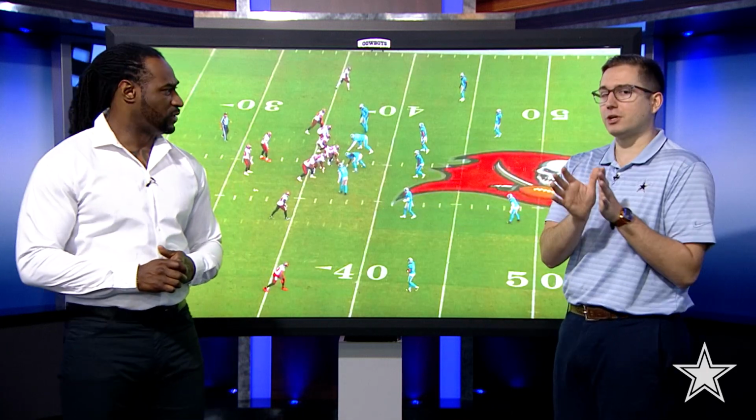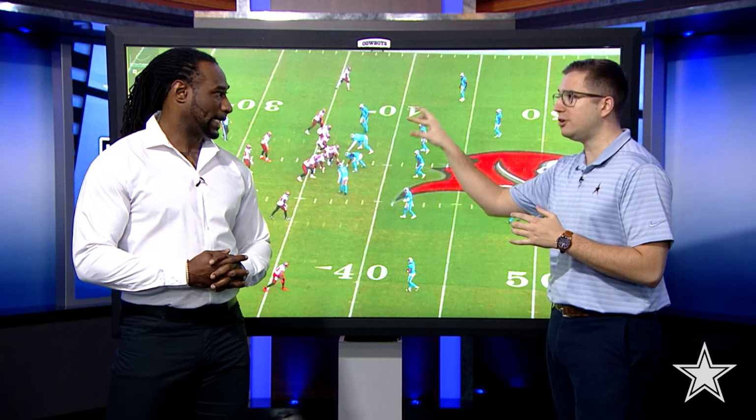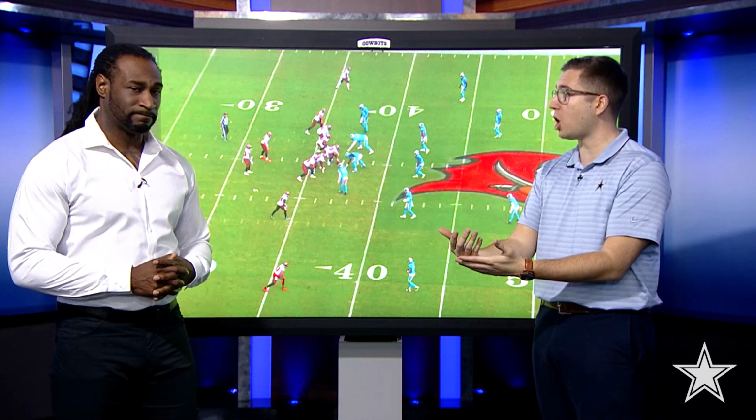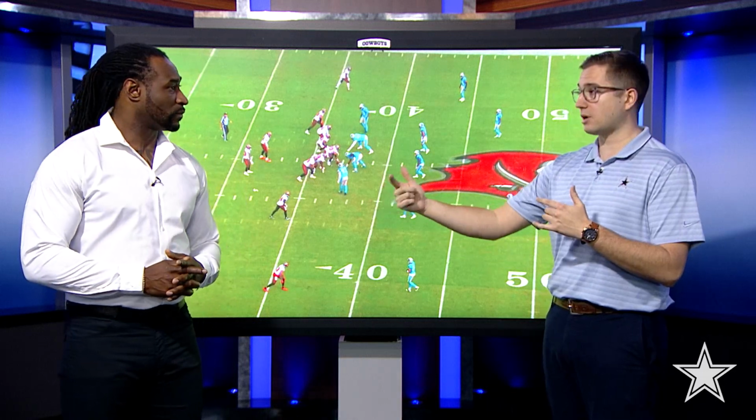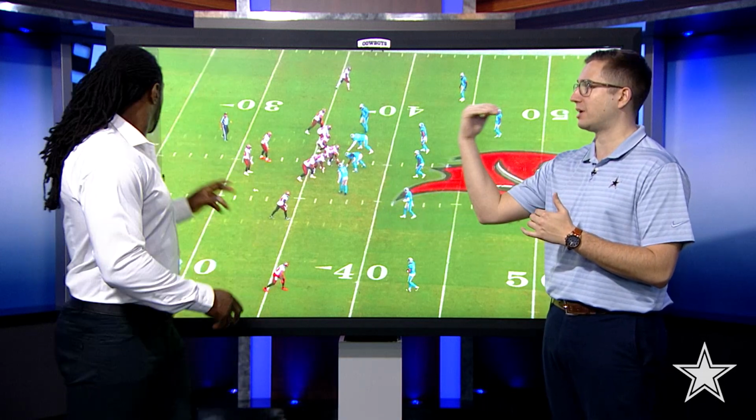Another thing he can do is still throw the deep ball. And that's one of the things you have to watch out for with Tom Brady, because all these little underneath dinks and dunks where they're getting the ball out quick, sure, that's fine and dandy. They're going to do that all day long. But one thing that Tom Brady is still good at is connecting on the big play.